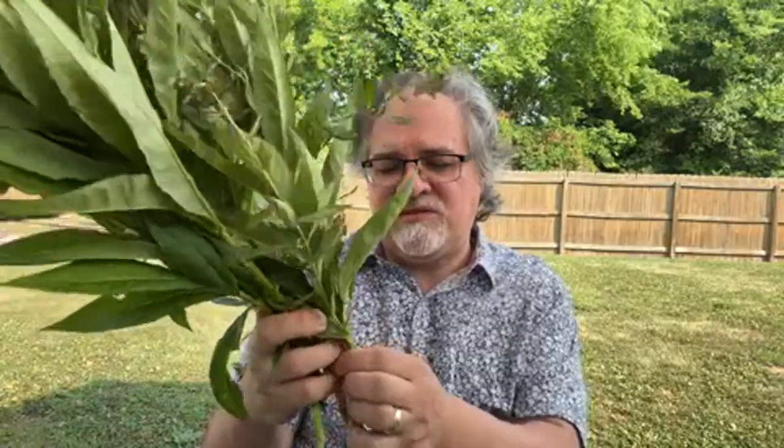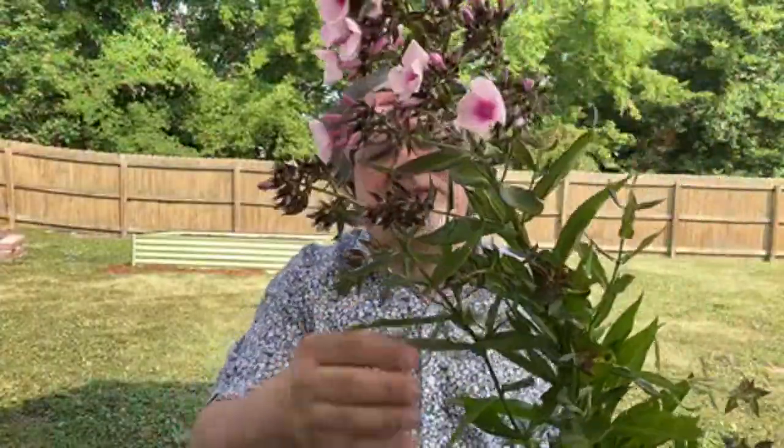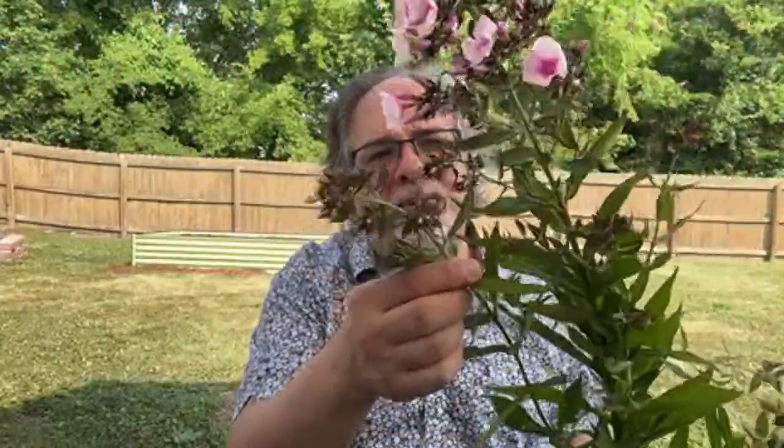So this is a phlox that has great stem length and really strong. I mean, look at the strength of these stems. And it has some side shoots. So look at this. Now, I'm not really worried or hung up on this.